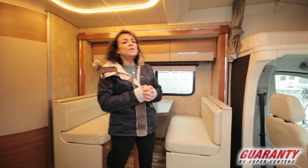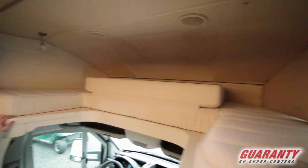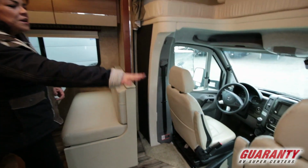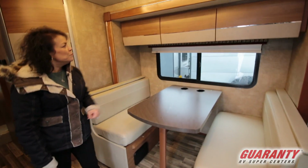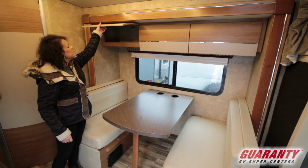This has the standard over the cab bed right here. This is a double-sized bed. These two chairs right here do turn around and they've got booster seats to lift them up a little bit. This is just your regular booth. These cabinets have a press open.